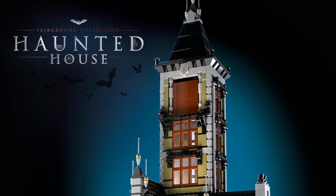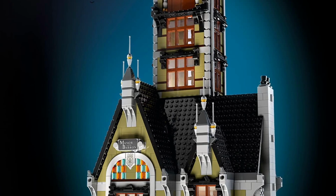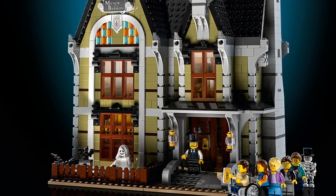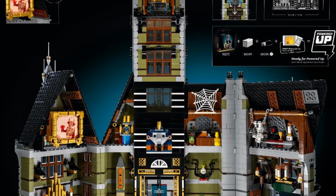Just breaking into the top 5, I'm going with the Haunted House ride set, which has always reminded me of Disney World's Tower of Terror. This is easily the biggest set on this list, with 3,231 pieces and a price of $300. But as I'll explain, the biggest isn't always the best. But I'm getting ahead of myself.